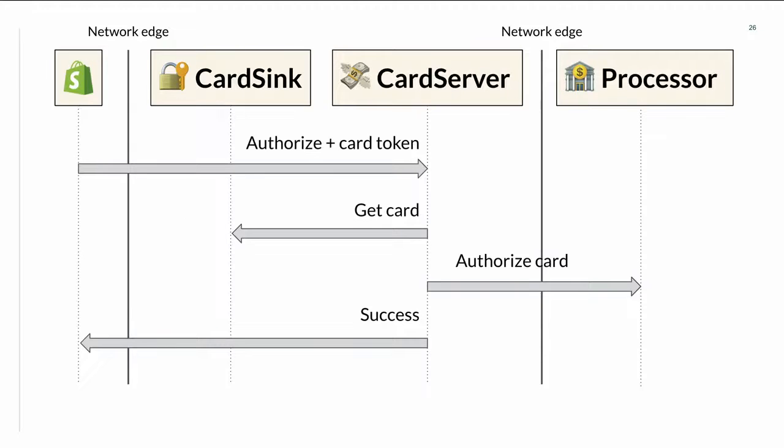At this point, the buyer is presented with a waiting screen with a little spinner that says that their order is being processed. What actually happens is that a background job in the Shopify monolith passes the token and payment metadata to an app we call Cart Server. Cart Server uses the token to look up the encrypted data in CardSync and decrypts it. It then uses this cart data and the other metadata sent from the monolith to find the right payment processor to talk to using an adapter library.